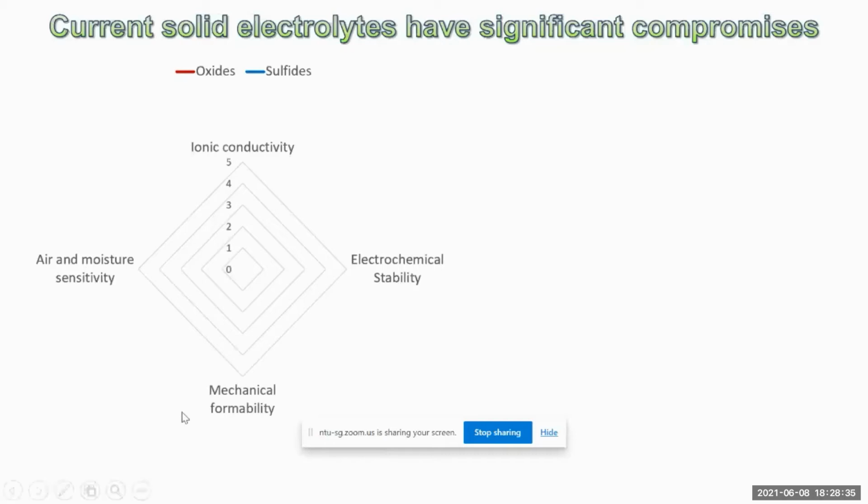Mechanical compatibility. It should be mechanically robust, because a battery is kind of a breathing system, so volume change happens in every cycle. It has to have some mechanical flexibility, where it can compensate the volume change without forming any cracks in the system. And it should also have air and moisture stability, because we cannot afford glove box fabrication of the whole battery system. The battery is usually fabricated in a dry room, so the dry room sensitivity of this electrolyte is also very important.